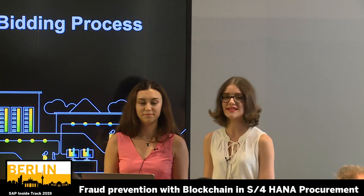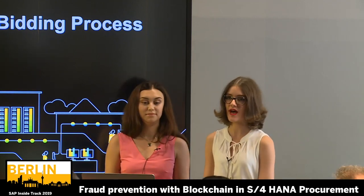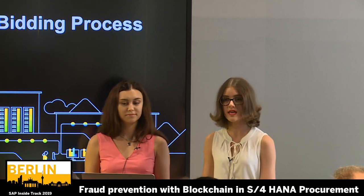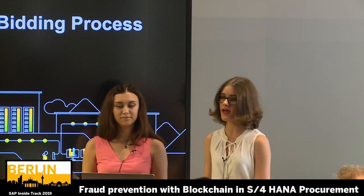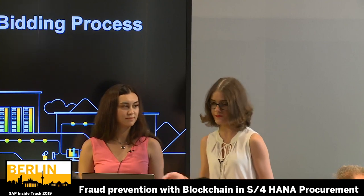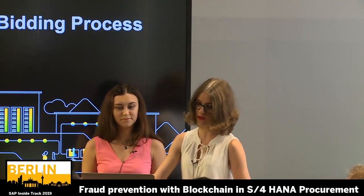So let's start with today's sourcing and bidding process. How does it work? And which parts of it can maybe be starting points for fraud? To make this a bit more visual, we prepared a short story for you.